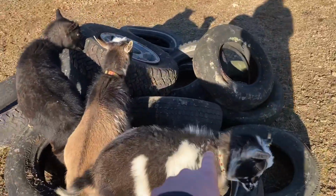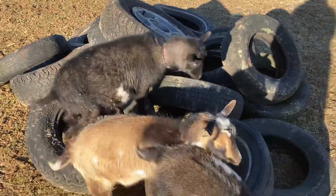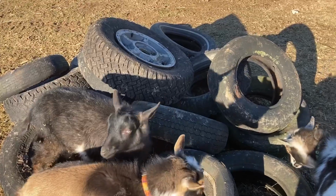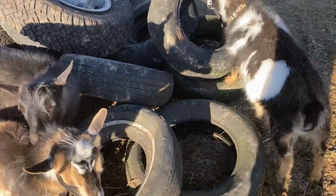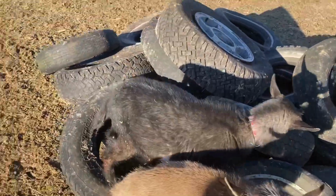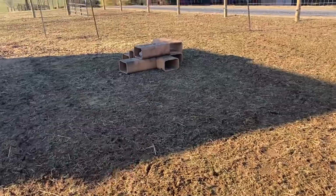This one right here, with the white on him, his name is Bo. That one with the brown is Luke. And then the black one is Smokey. As you probably know what movies they're from. They have a tire pile here that I just got, a bunch of old tires, and they like climbing on that. And then there's also some brick ceramic things they like climbing on.